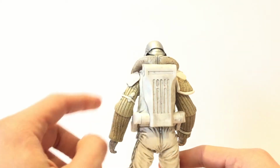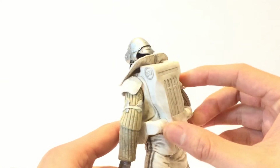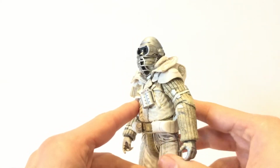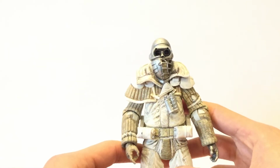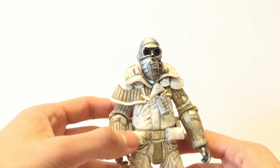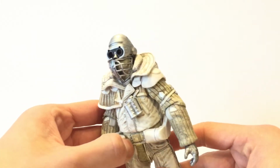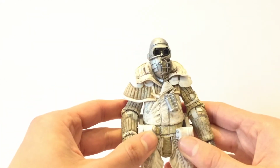I have no clue what all this stuff is. I assume it's some sort of insulation. He's got his breathing apparatus or backpack or something like that. It's a very interesting costume design. That's one thing I will give it. I'm not sure what the rationale behind it was, if it's designed to keep the aliens out or what. I'm really not too sure what the situation is there.